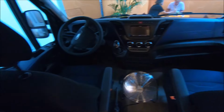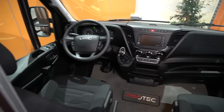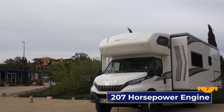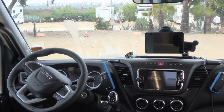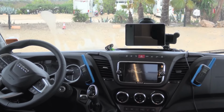The PROTEC Q18 comes with a very elegant driver cabin that is adorned with two captain chairs that are three-way adjustable and can be heated as well. This mini RV comes with a 207 horsepower engine and plenty of amazing driving features that'll make driving so easy and convenient for you. These features include cruise control, electric steering system, ABS, and central locking system, which ensures complete safety and security.